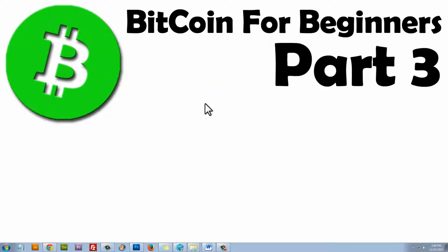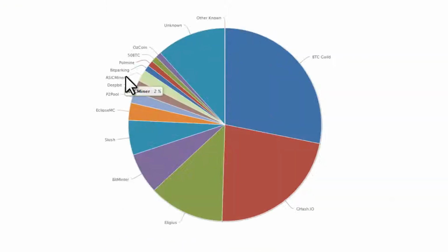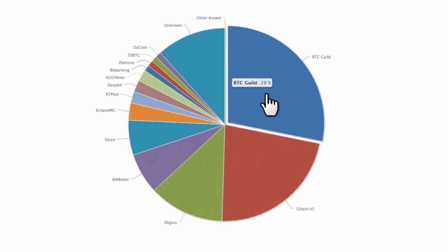First, let's take a look at what pools are currently available to join and what market share they have. Here's a nice visual pie chart showing each pool and their size compared to one another. BTC Guild. Clearly the largest pool and one of the original pools first created for Bitcoin. There are advantages and disadvantages to joining such a large pool, and we'll cover those in more detail in just a moment. But the biggest thing to consider with a pool of this size is the competition within it.